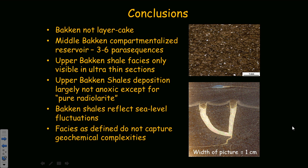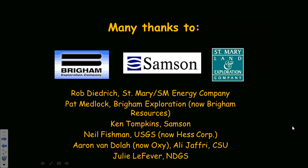And you can see that the Bakken shales reflect sea level fluctuation. That's the reason why they are arranged in distinct power sequences. And I tried to show you that the facies associations as defined do not capture the geochemical complexities in the system. Distinct facies do that much better than facies associations do.